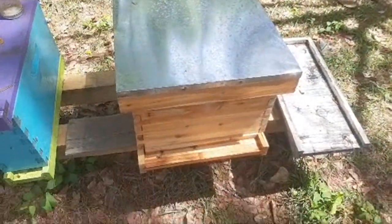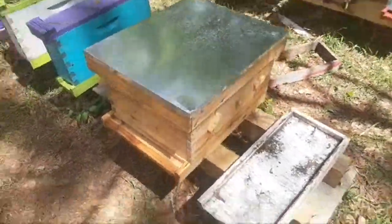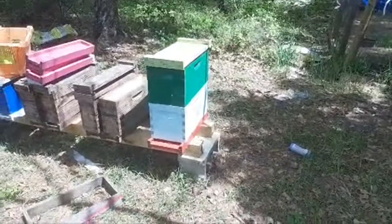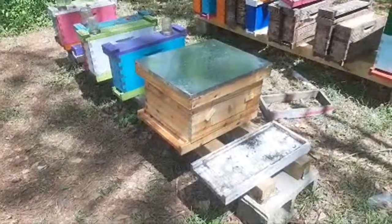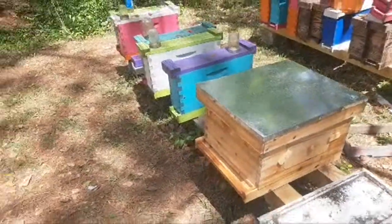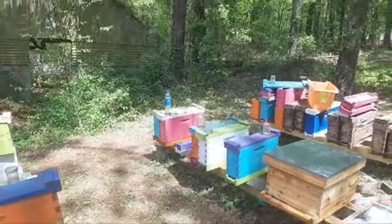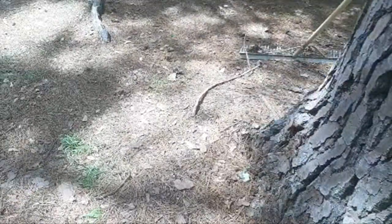Swarms, that's the swarm box. I went ahead and put it in the Vivor colony because it was right here. And that's the other swarm colony right there. That's why I went ahead and moved them up. They're bringing in pollen right there. But all those queens in those boxes are laying, so I'm going to have to do something with those guys relatively quickly.